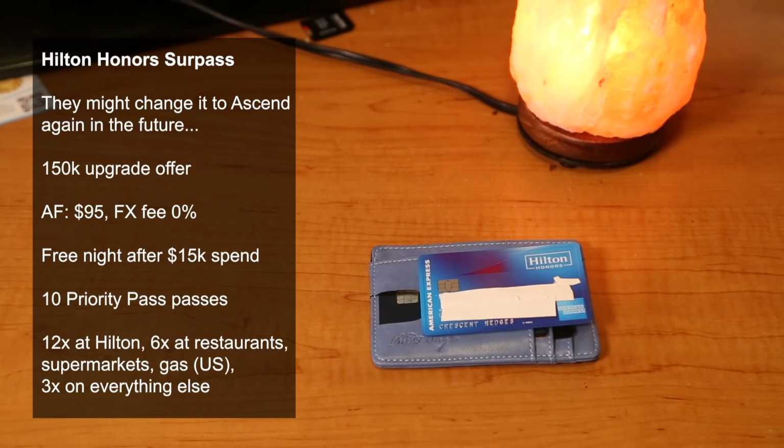Now, this card has a $95 annual fee. It doesn't actually give you a free night, though, unless you spend $15,000 in any one membership year. But if you do spend $15,000, then you get a free night, which is great, but it has a lot of other benefits, like it gives you 10 priority pass passes, it gives you 12 points per dollar at Hiltons, 6 points per dollar at US restaurants, US supermarkets, and US gas stations, and 3 points per dollar on everything else. So I've been using this card, my version of this card, for gas for the last 3 months.